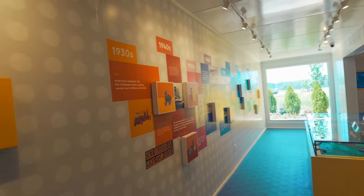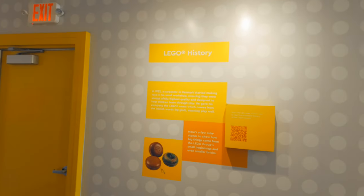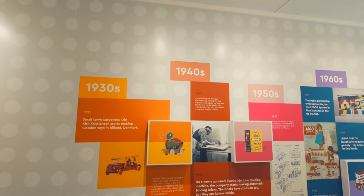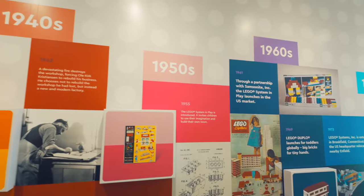Let's look around the walls because the centerpiece is the layout of the complex. So this is a nice little facility here. It's set up, has a LEGO history here. Talking about the LEGO Group from like the 1930s all the way up to today, 1930s, 40s, 50s, 60s.